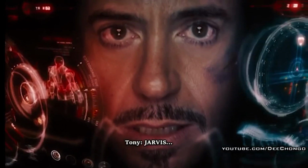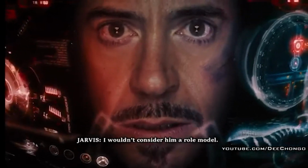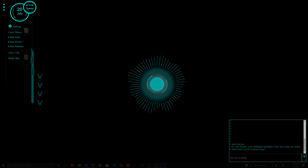Firstly, we need a voice assistant that allows users to communicate with their computer through their voice. Secondly, we could use computer vision to enable our program to see the users and allow them to control their computer with different hand gestures. And to tie it all together, we need a user interface that allows users to easily control our program and visualize different information on their computer.